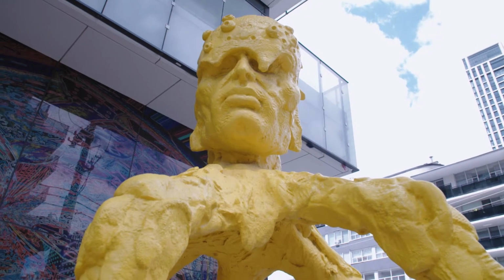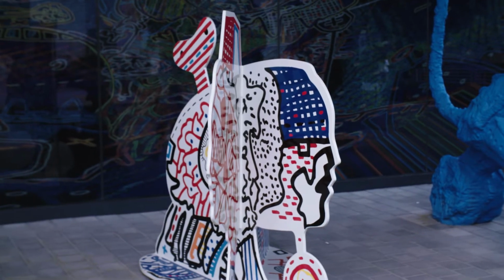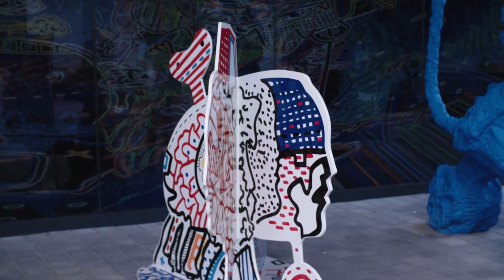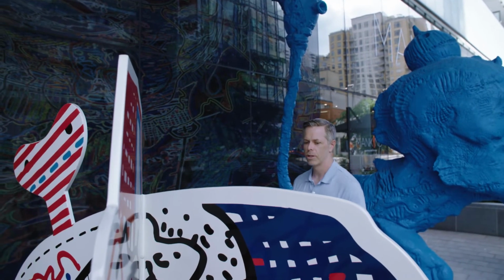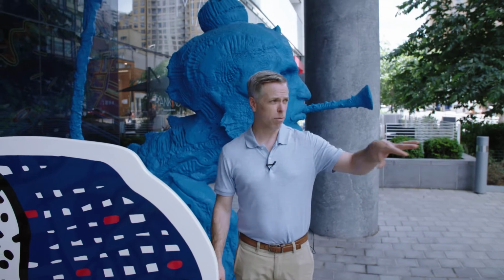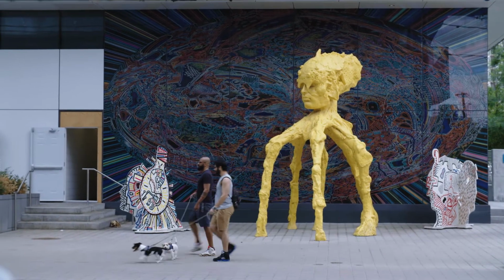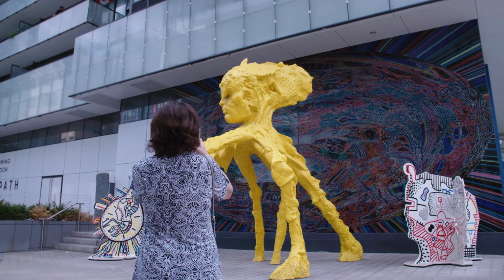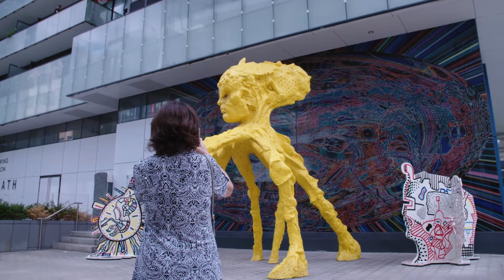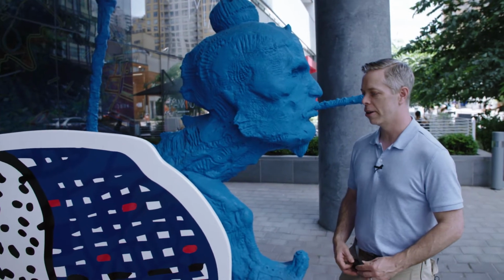Same thing with the yellow one across the street. This one looks like an old school wind-up toy on the top. It's colorful and it captures people's attention. When we've been here, you see people stopping, pulling out their phones, taking pictures. Some gentleman just pulled up in his car and told me how ugly he thought they were, which is fair, right? Beauty is in the eye of the beholder.